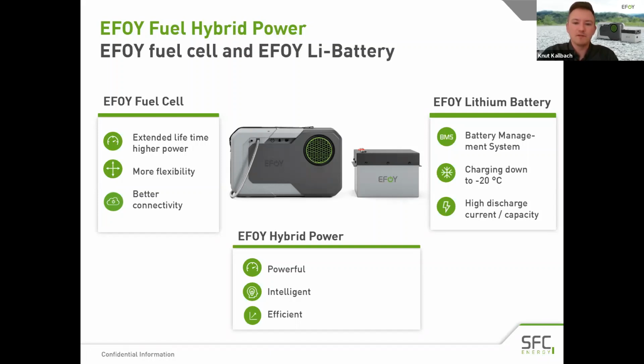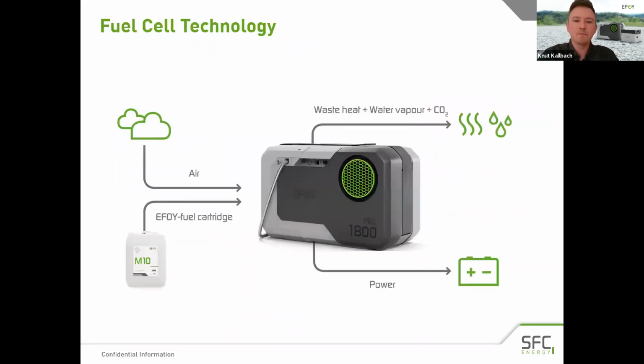Just to say, we don't have to use the lithium technology. We can use the fuel cell as well with all other AGM or lead batteries. And the combination of both devices is very powerful. We have an intelligent communication between those devices. So the fuel cell always knows the state of charge of the battery, and we only recharge whenever it's needed. And this makes the entire system very efficient.